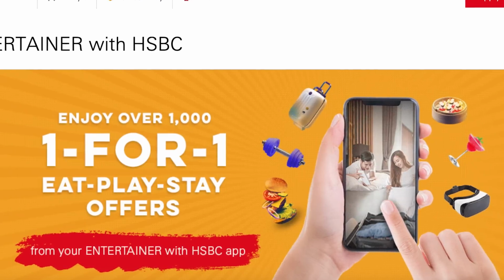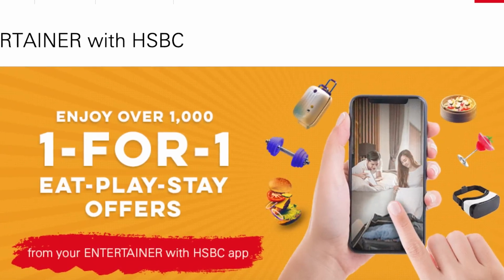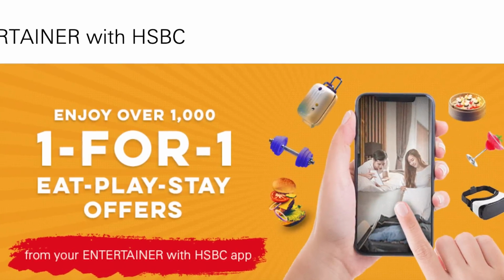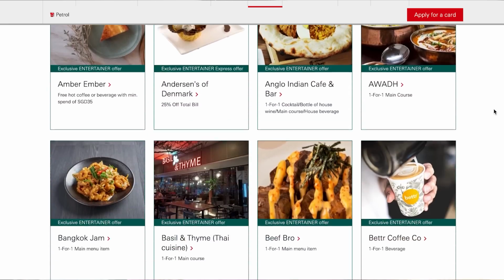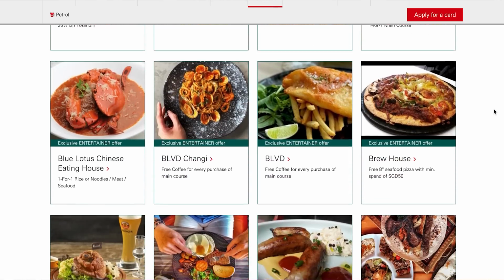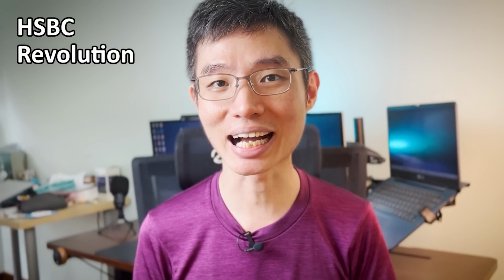As a bonus, by owning this card, you are entitled to an account with the Entertainer with HSBC app. With this app, you'll get a ton of one-for-one offers for dining, entertainment, and travel. So that's the HSBC Revolution card. If you are in the miles game, this card is an essential card to get.